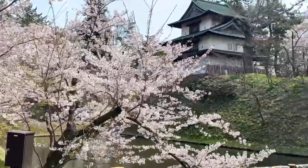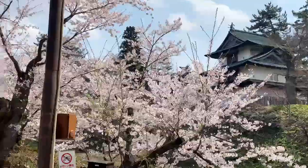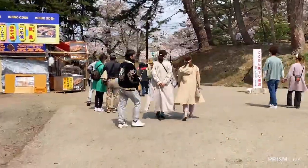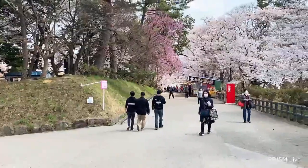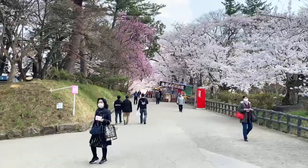Yep, that building is Yagura. Yagura is a place to shoot the arrows. Oh my goodness, look at that. The color is not the sky, it's all the cherry blossom color.